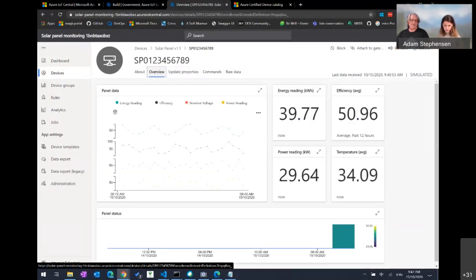Overview. Cool. So as you can see under the overview, that will be for a specific solar panel device. You can have per device readings: the overall energy reading, efficiency, nominal voltage, power reading. So this is the sensor data that the device is generating.